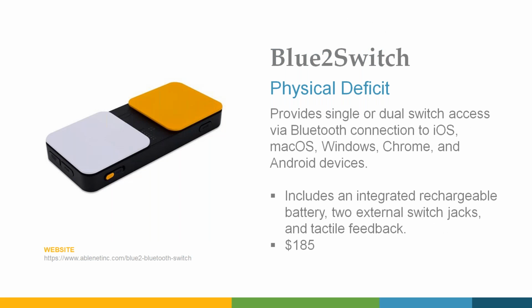This is my all-time favorite direct selection device to use. I absolutely love this thing. It's a Bluetooth switch. You can get it from ablenet.com. I use this on an almost daily basis here. So this provides single or dual switch access via Bluetooth connection. And the nice thing is it works with Apple and with Windows. We don't always see that.